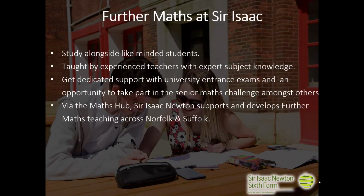Each year we have many students who decide to study further maths at Sir Isaac Newton. That means if you decide to too, you'll be able to study alongside many like-minded students. Our teachers have all been teaching further maths for many years, which means that we have a lot of experience and expert subject knowledge. Many of our students decide to study for their degree in maths at Oxbridge and Warwick.